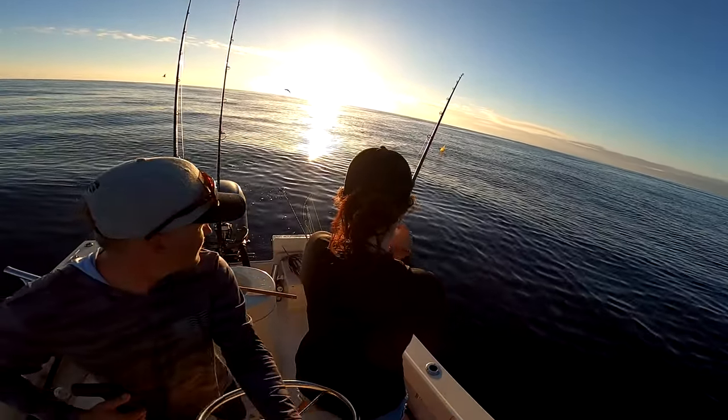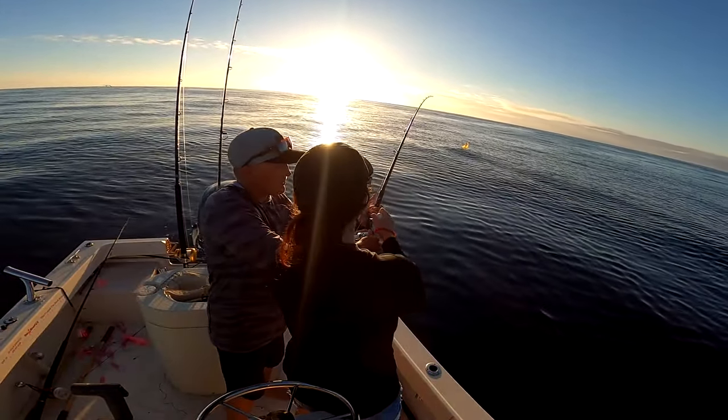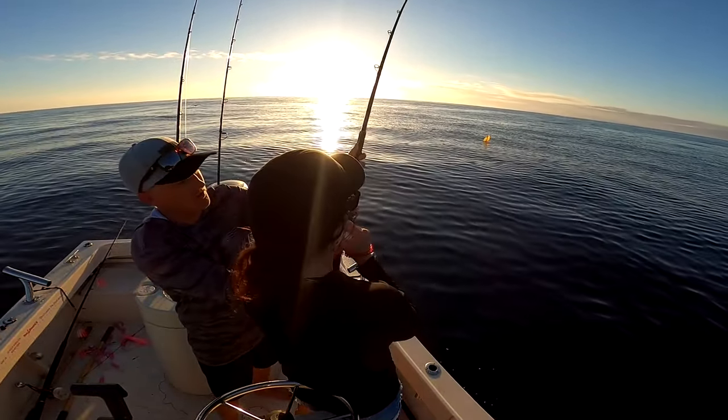Doesn't look like the line's even coming in. Look, I know. Well, I'm gonna tighten it. Why do I keep going like this? Remember, you lift up and then wind down. Wind up, like that. And then slow.